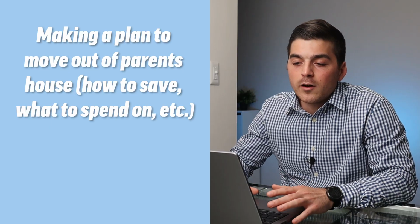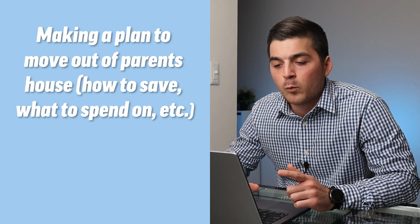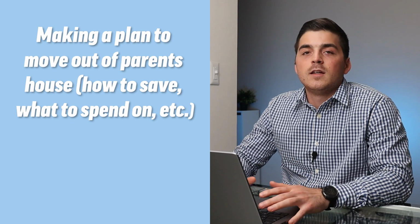Making a plan to move out of your parents' house, how to save, what to spend on, etc. So the truth is that you don't really need to make a plan to move out of your parents' house, because the only thing you need to move out is a job. Unless you're super wealthy and you win the lottery or you're just retired, the only thing you need is income in order to pay rent, because the majority of people, like myself, just pay rent on a month-to-month basis.